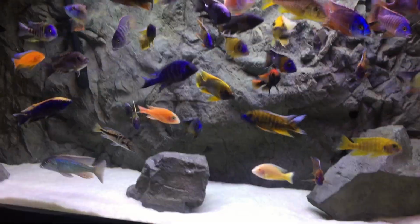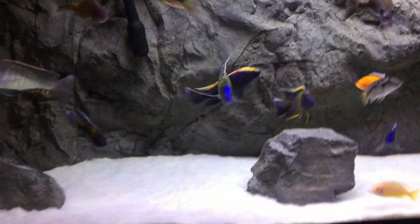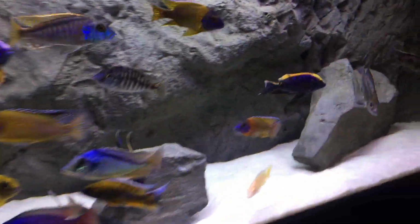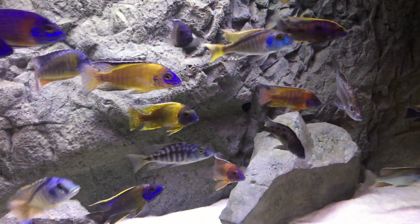Anyways, so I've added a couple fish to the tank that I had in isolation for quite a while. So let's get to it. See if I can find them in here. Just a somewhat update on what I've added in the tank, and who in here has shine, which a lot of them actually have.